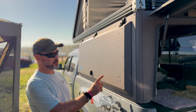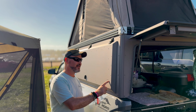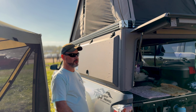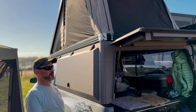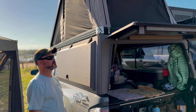I know they're doing the first few customers, maybe first 100 customers, get choice on colors. So this is all Cerakote, and we got to pick. They sent us samples, and same with fabric. We got to pick our fabric on this one too. So we tried to make something that would look pretty good with the gray without being all gray.